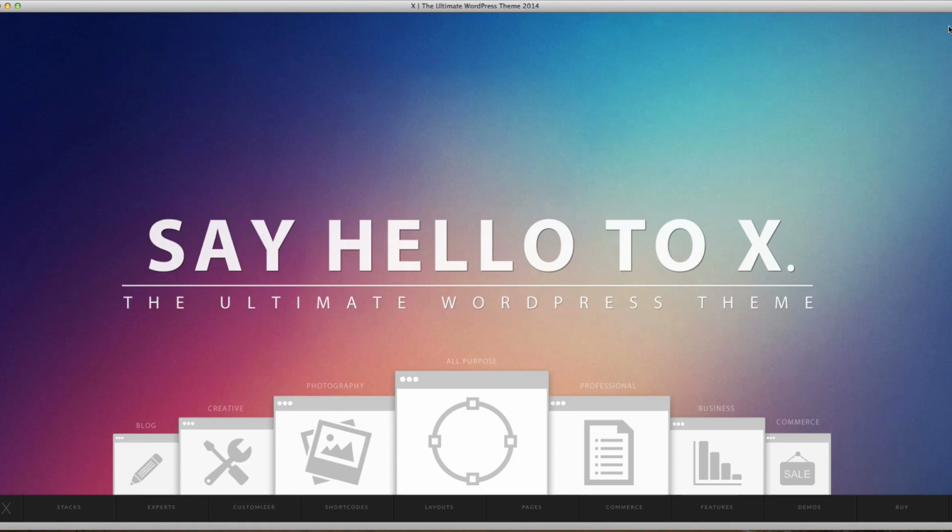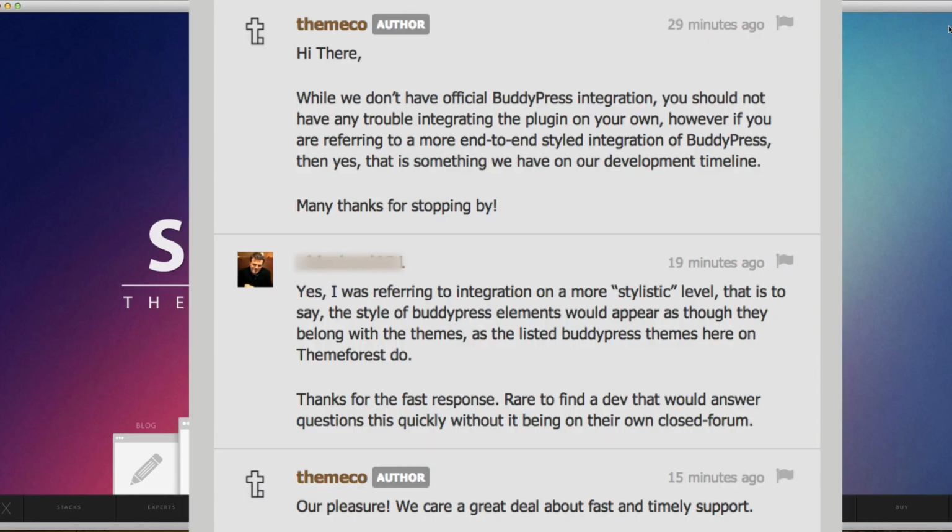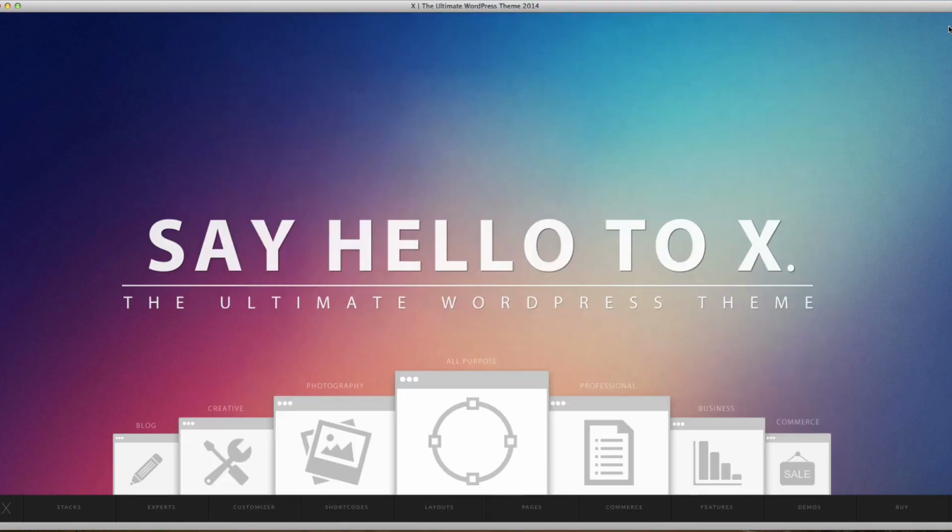Not yet. I have received from ThemeCo, they said, quote, "We don't have official BuddyPress integration. You should not have any trouble integrating the plugin on your own. However, if you are referring to a more end-to-end styled integration of BuddyPress, then yes, that is something we have on our development timeline. Many thanks for stopping by." So that's when I asked them about BuddyPress, that was their response. So they're working on it. I hope to see that integrated more in the future. But other than that, I don't really have any gripes with this theme. Other than those two things, this is super clean and super good.